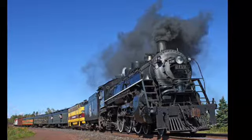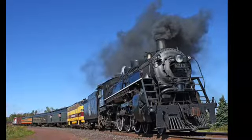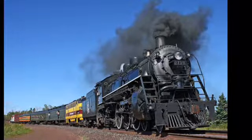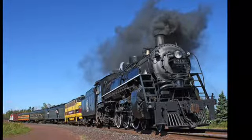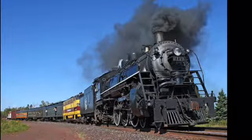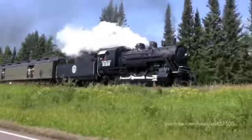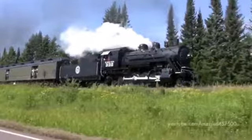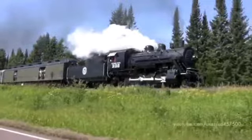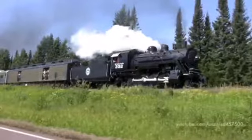There you have it, folks. The story of an H-23 Pacific Type 4-6-2 steam locomotive going all over Minnesota and Wisconsin, calling Duluth its final home, as well as the story of one of Minnesota's last authentic steam trains in operation, which are still currently operating.